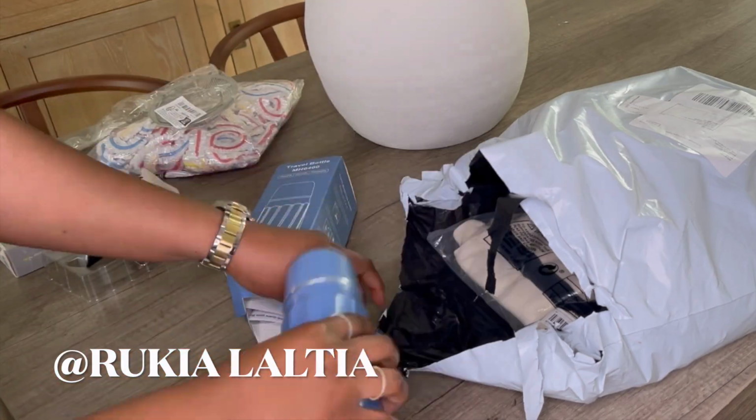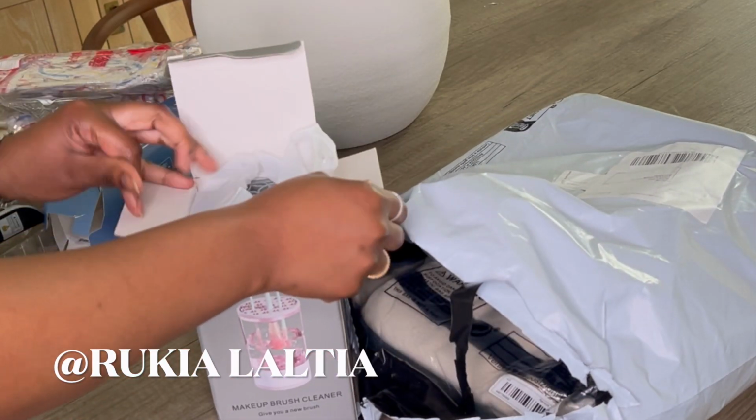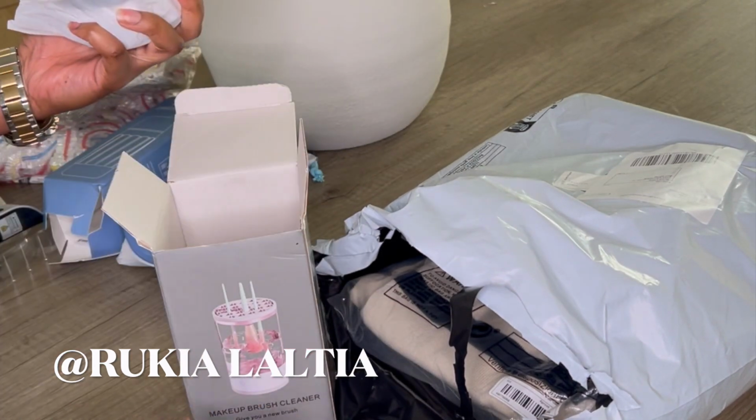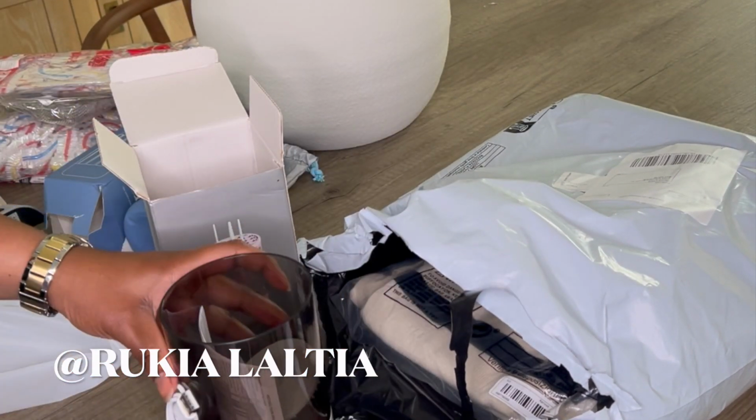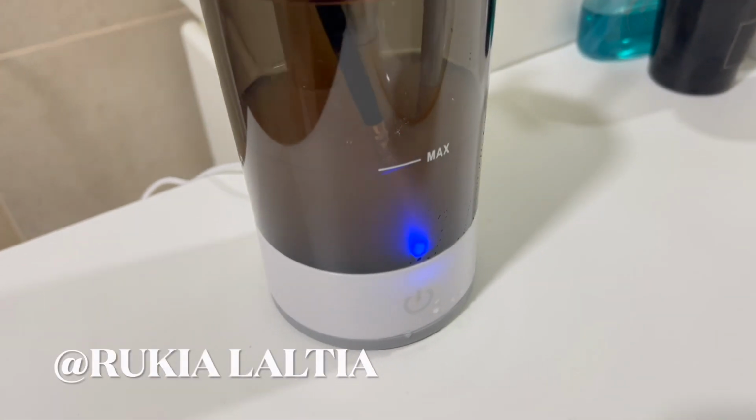I was doubting it, but guys, it's so handy and it's super cheap. It went for like €6. And then I bought this blackout curtain for my living room because I have too much light, but it was so big, so I was supposed to return it, but Temu gave it to me for free.